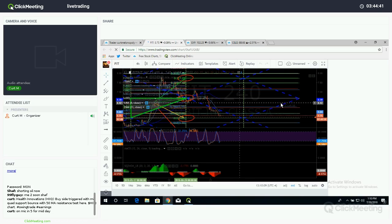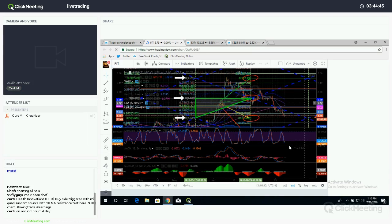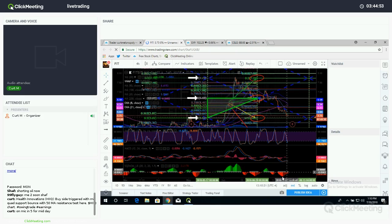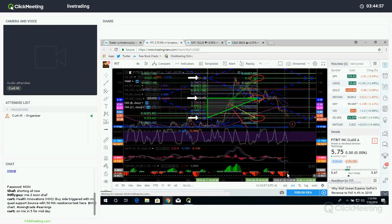So I'll give you what's really important here on Fit. So the stock RSI being at the bottom is important. That's a potential buy zone. The MACD is near the bottom, potential buy zone. The squeeze momentum indicator, it had tanked and now it's trending back up and it's almost green. Now I'll show you why.